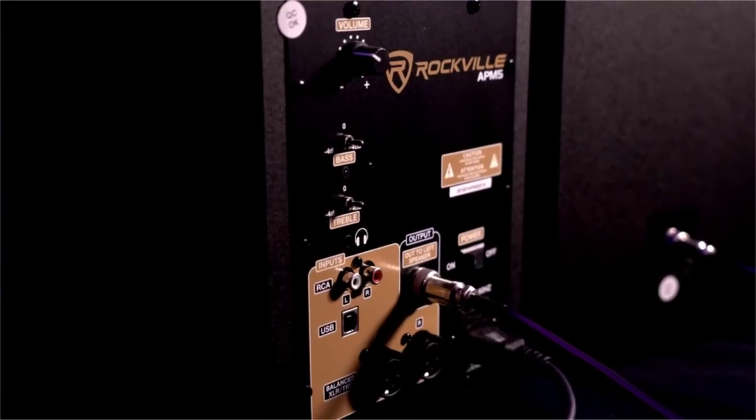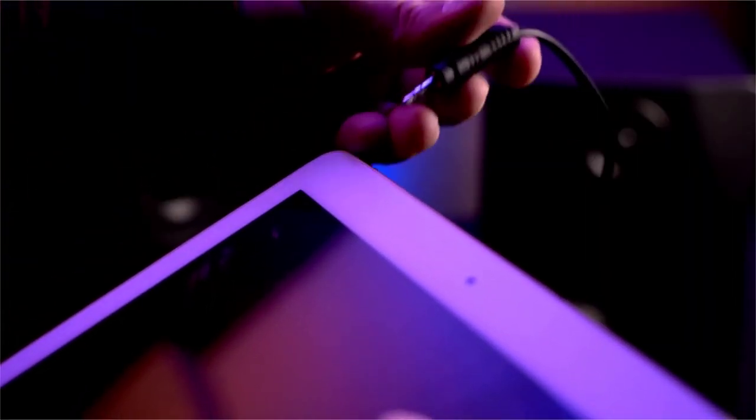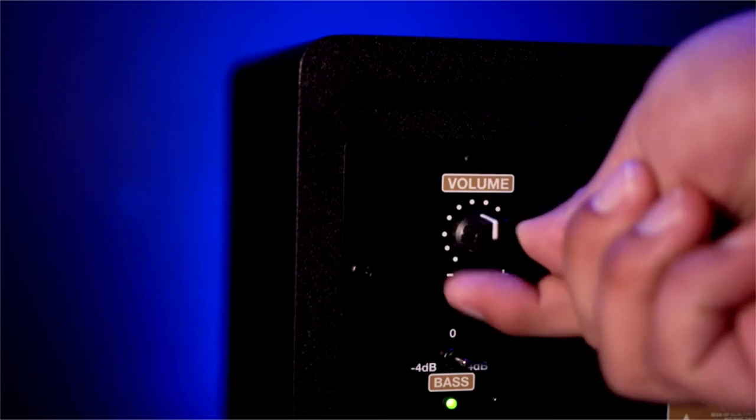Now the cool thing about these speakers is that there are many different ways to input into them. For example, we have the RCA inputs that we can use to connect anything with an RCA output. So for example, I can take my RCA to aux cable, plug these ends into the RCA input, then take my other end and plug that into any media device with a headphone jack, like this tablet here. So now I'm going to go ahead and turn on my speakers. Now to hear the speakers, we'll want to be sure to raise the volume knob on top here. So let's hear how they sound.